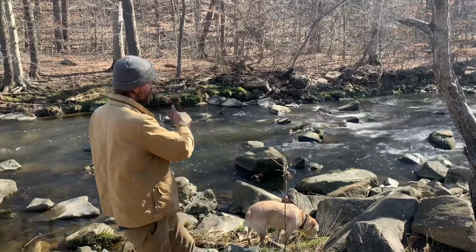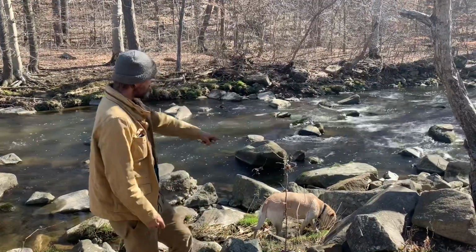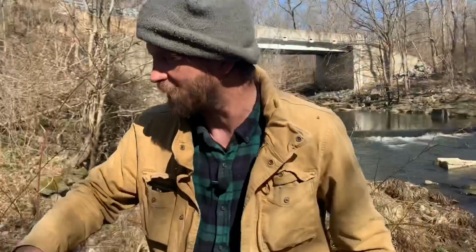There is 19 feet of fall in the water from here down to the mill site. And the remnants of the old dam are right here. The water level would be built up.